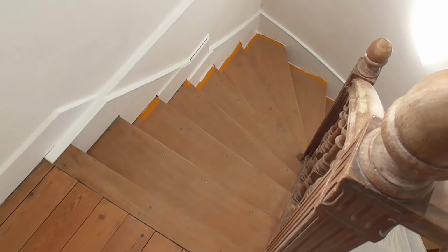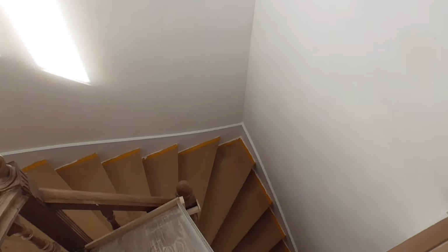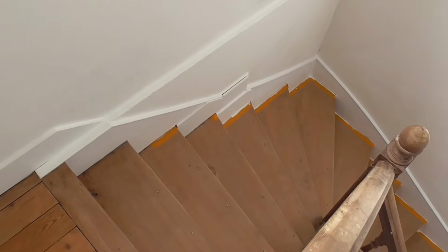The stairs have all been sanded. I've just finished painting the skirting board going down the stairs, so that's all done. That's about to have a couple of coats of varnish on. That should come up quite nice.